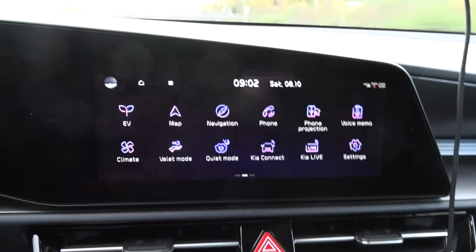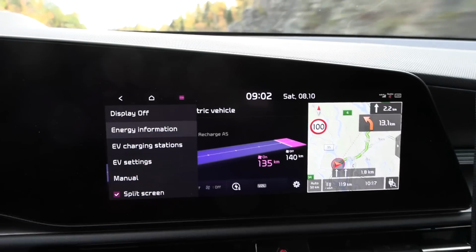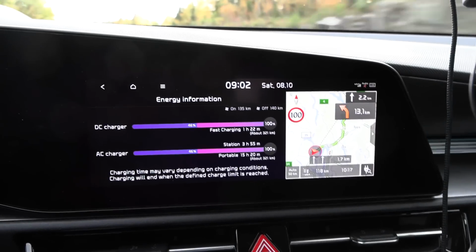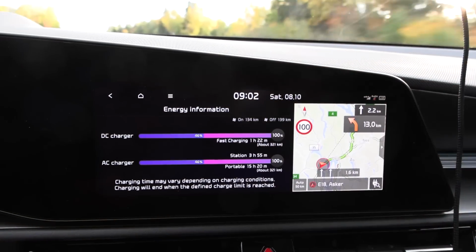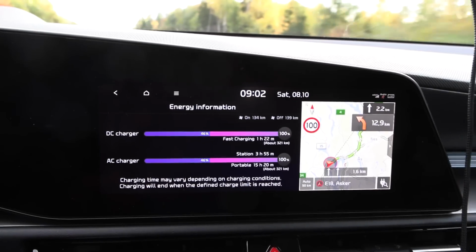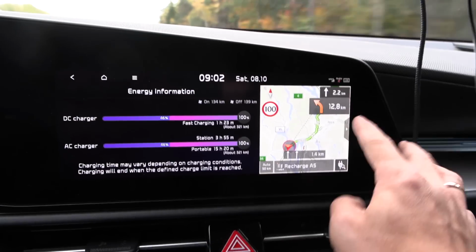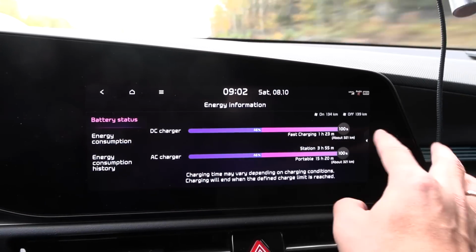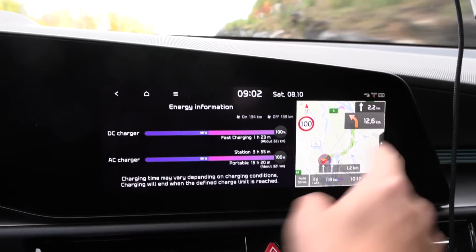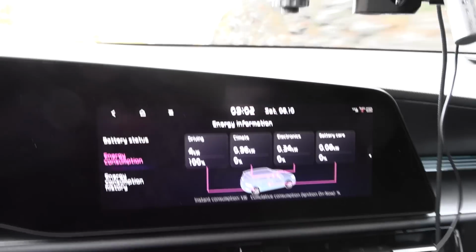You see, when you go to EV, and you have to click here, and then you have to click on energy information. You'll be like, hey, wait, I was looking for that energy information thing. This is something different. This is just some charger stuff. Well, guess what? You have to take away this one. Then you see this menu here. You see? This menu disappears. And now you can see this one, the one I was looking for.